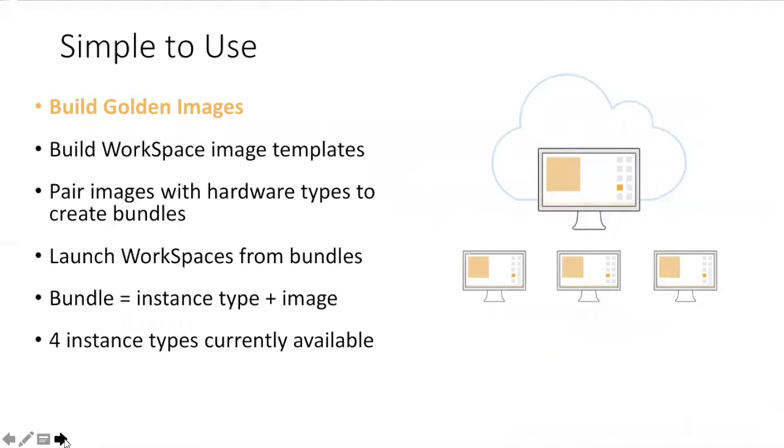Obviously that costs more, and you can customize and have some bundle types for a selected type of users and other bundle types for the other users who don't definitely need the high-end resources.